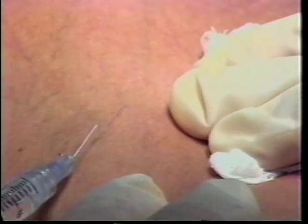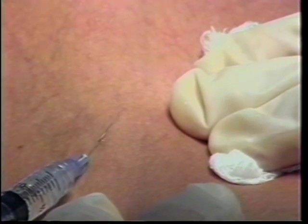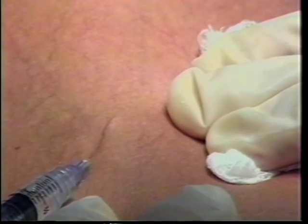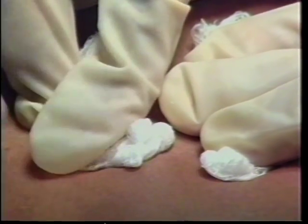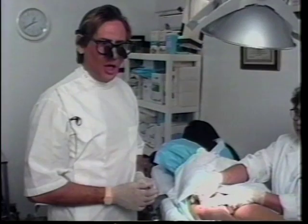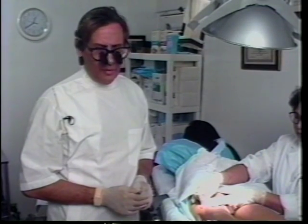Now we're in a different area for this little red we call a streamer, and we're going to inject this ever so superficially right in the vessel, and it's gone. Pressure, please. Good. That's a perfect result right there. And over a period of time, these will heal beautifully without any hint of any treatment. Other vessels may appear at a later date, but that for the most part is rare, and they also can be treated in the same way.